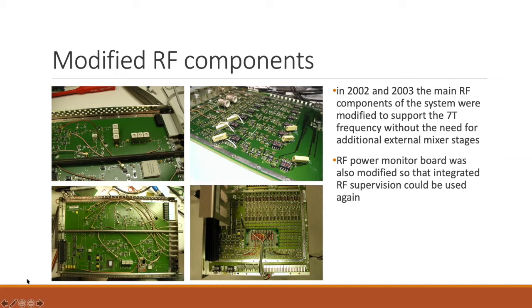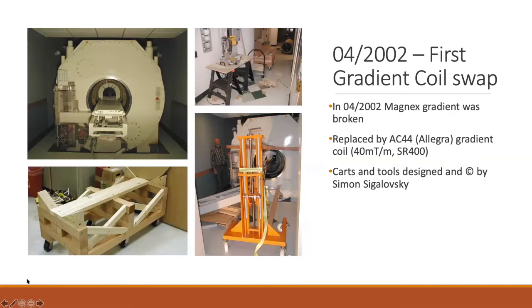And I also managed to modify the RF power detector, so that we also could use the Siemens integrated power monitor for the same purpose. So that was, I think, quite a big step to make the 7 Tesla more unique, and also to allow for multi-channel coils.